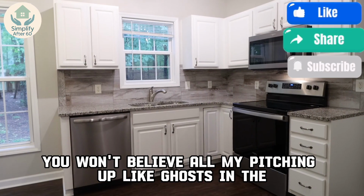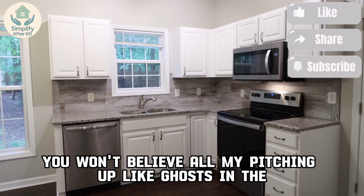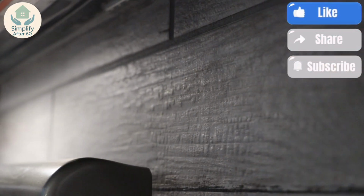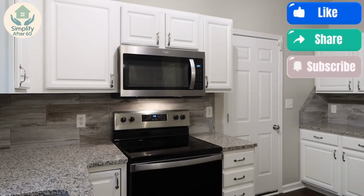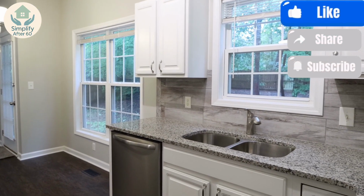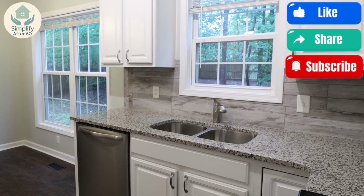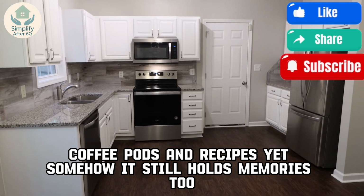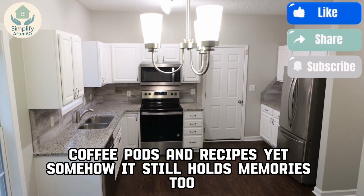You won't believe what my kitchen looked like just a week ago. This dresser actually belonged to my daughter when she was little. I almost donated it, but I'm so glad I didn't. Back then, it held tiny socks, bedtime books, and crayon drawings. Now, it holds kitchen towels, coffee pods, and recipes. Yet somehow, it still holds memories, too.